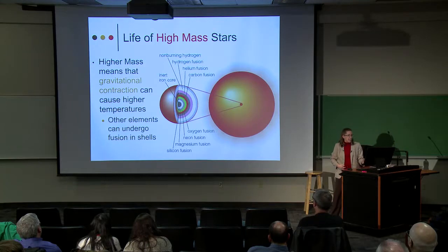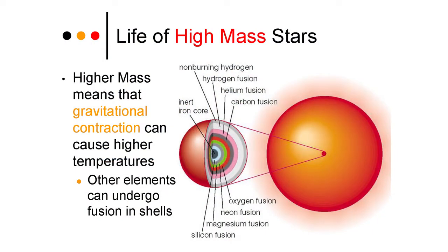But then after that, it's massive enough that its center can get hot enough to do more fusion. So right before the end of the star, the inner layers look like an onion. On the outer layer, we have just hydrogen, part of the star that's not hot enough for fusion. But then we have hydrogen fusion in a layer, helium fusion in a layer, carbon undergoing another fusion reaction in a layer, oxygen, neon, silicon, magnesium, all in layers around iron in the center of the star. So we get this onion level of fusion that's generating a lot of energy for this star.